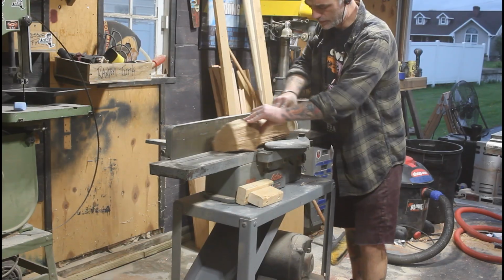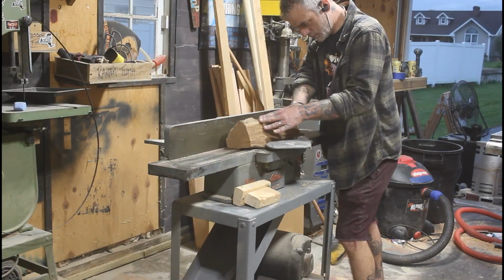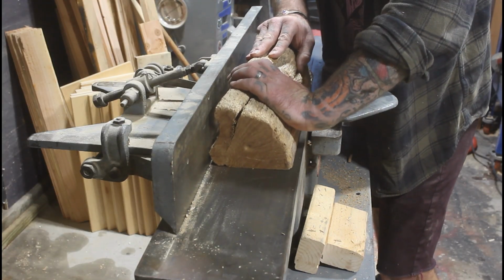So I had no idea, but I did know I was going to need to get 2 flat sides on these logs. I started by getting the first flat side on my joiner by running these boards through the joiner over and over again.